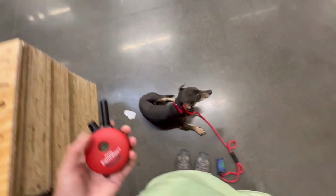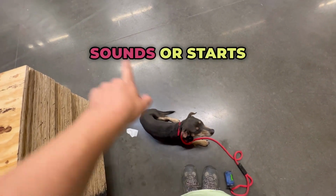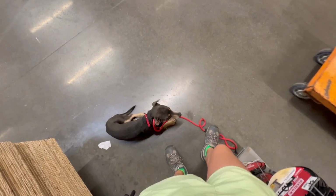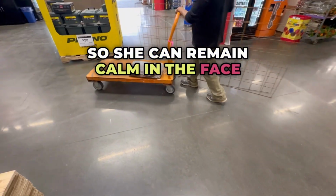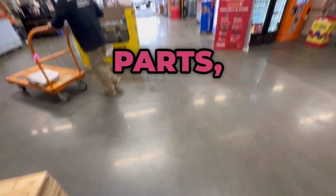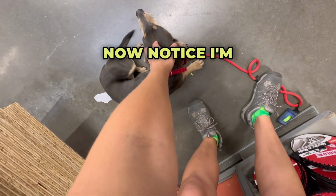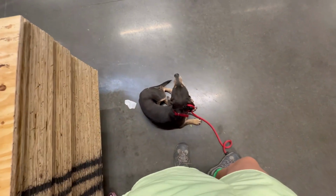I'm going to go ahead and click right here. Oh, actually she fixed herself. If she gets too spooked by the sounds or starts heading that way, just give it a silent click. This is why we train, so she can remain calm in the face of distractions like this. Rolling carts, things that might scare her. Good girl, give her a pet for that. Now notice I'm not petting her for nothing. I'm petting her after she does a good job, okay?